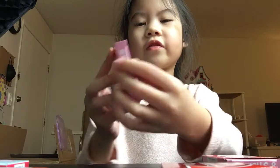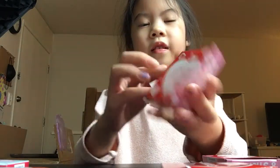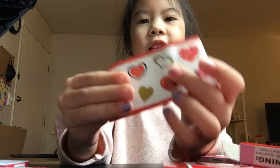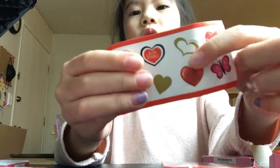So this is the first one we're gonna open. Now we just need to cut it like this. Snippy, snippy, snippy. Here are the stickers. Now this one has a little red heart, its own little red heart. This one's a gold heart.